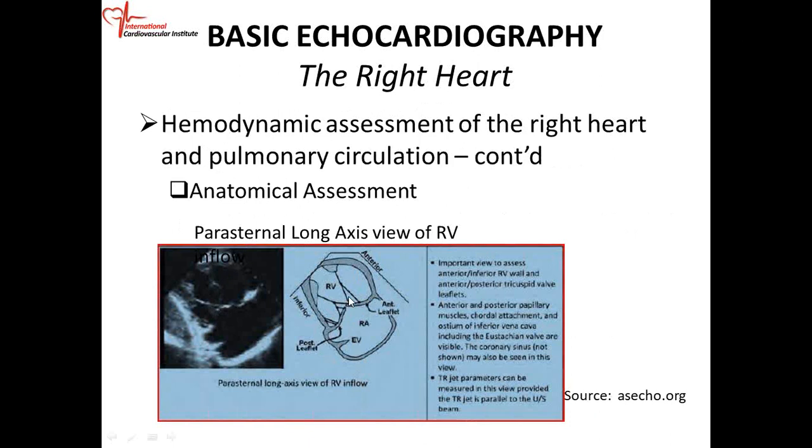Of course, your tricuspid valve has chordae tendineae which attach to the papillary muscles, which prevents the valve from flopping into the atrium. Your eustachian valve is right there, and just above that you're going to have your coronary sinus. So this is a very important view, the RV inflow view, and you need to know how to get this view.